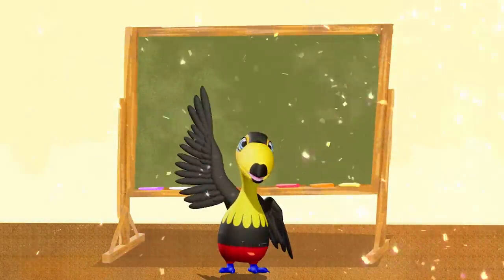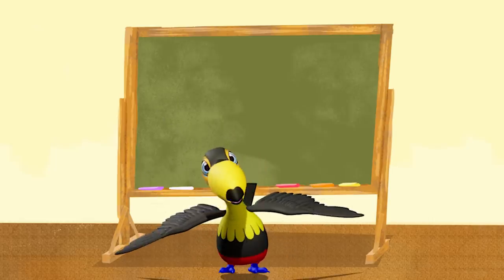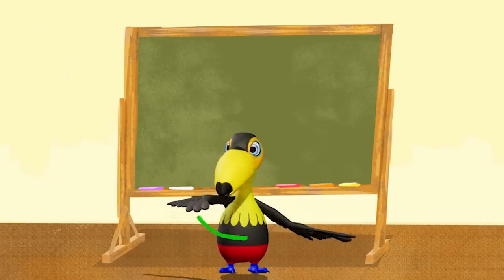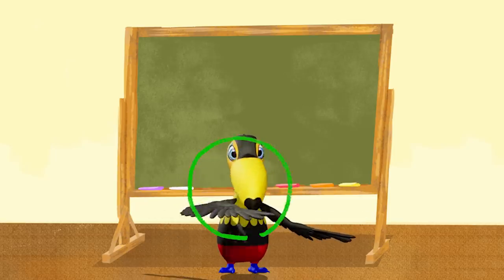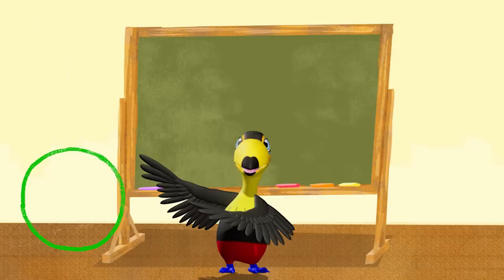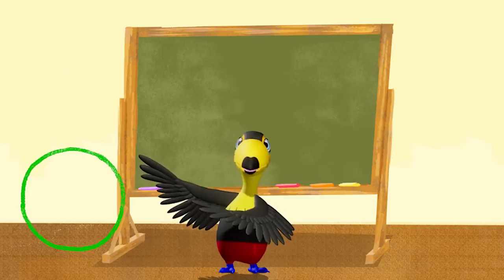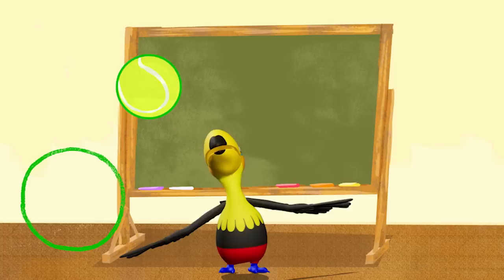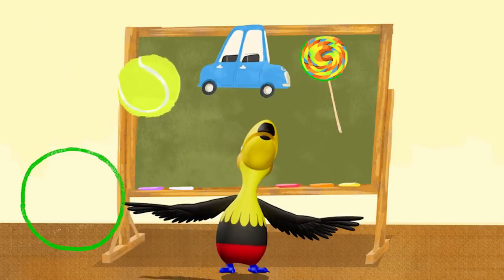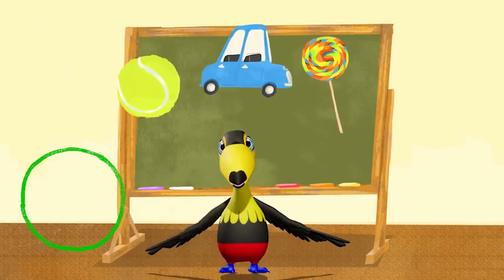Hello, little learners! What do we call a shape that doesn't have any pointy corners and is smooth all around? I spy a circle! Yes, this is a circle! Can you think of some circles we might see every day? A ball! A wheel on a car! A lollipop! Yes! Great job, little learners!